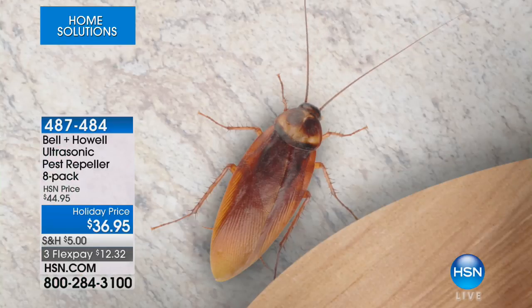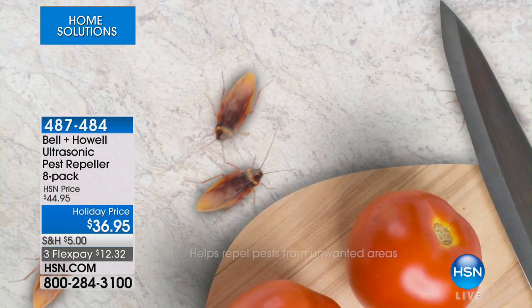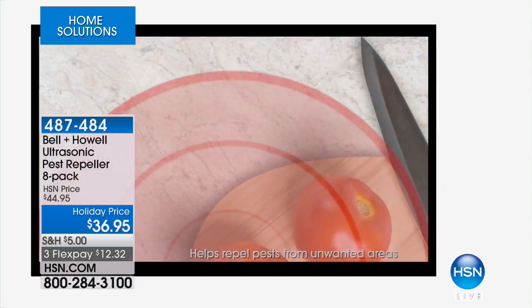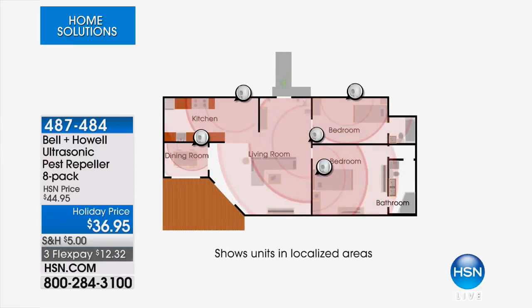So basically they're just a sound wave at a higher frequency than human beings can hear. Your kids won't hear it, your pets won't hear it. These guys will though. Roaches, rats, mice, ants, spiders, they're all going to hear these sounds and they're gonna run away.